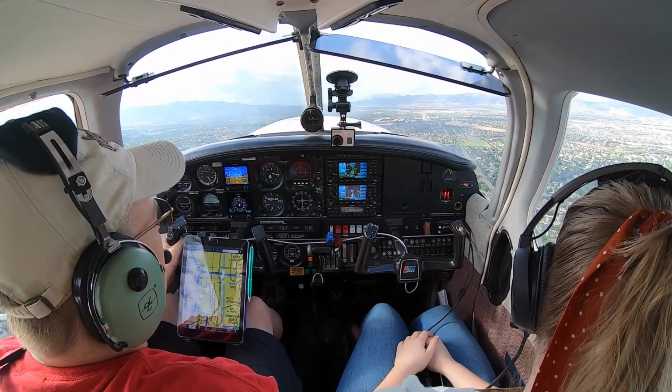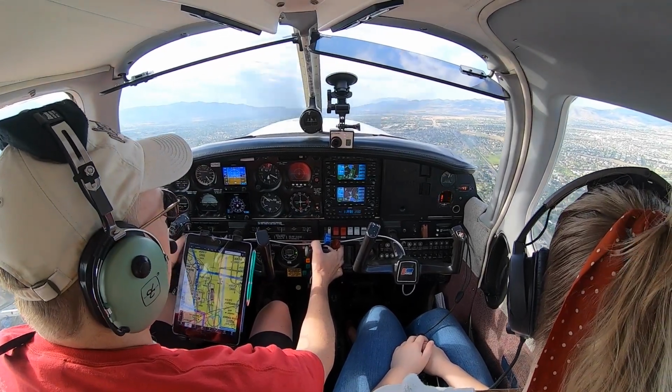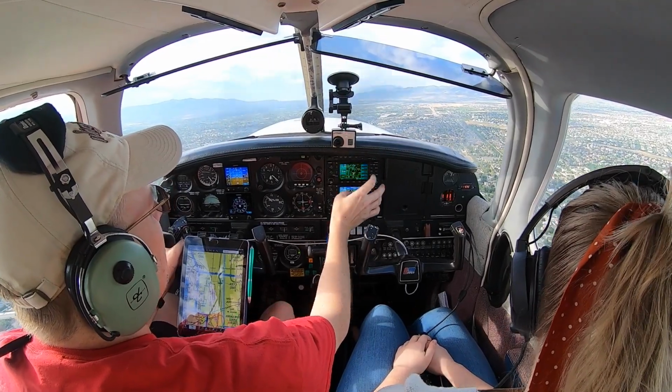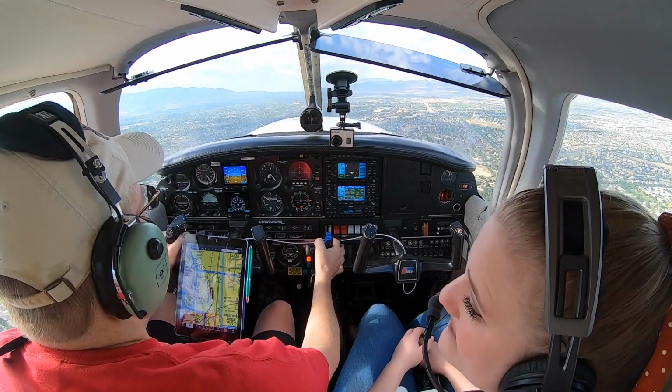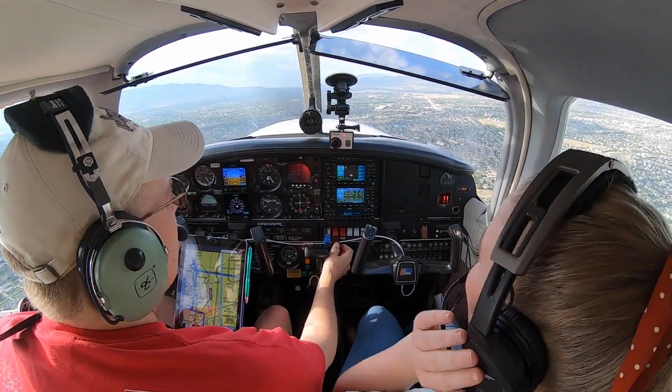South Valley traffic, I'll take it, Charlie, Emily, turn crosswind 16. South Valley traffic, Skyhawk 5434 Delta is downwind for runway 16. South Valley traffic, Foxtrot Lima, turning right base, runway 16, touch and go, South Valley.